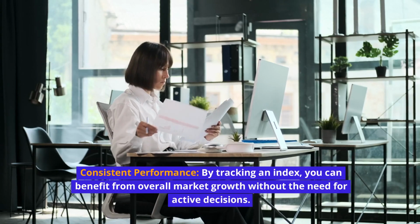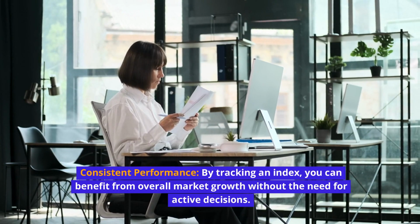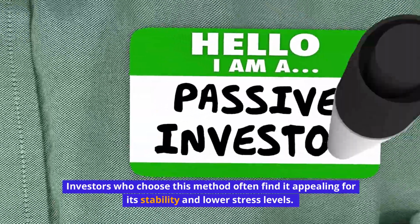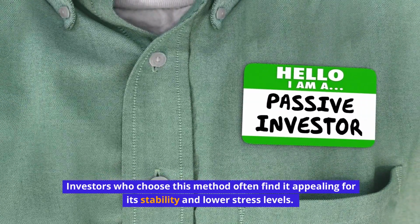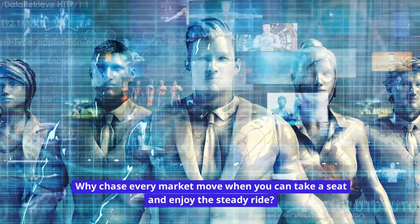Consistent performance. By tracking an index, you can benefit from overall market growth without the need for active decisions. Investors who choose this method often find it appealing for its stability and lower stress levels. Why chase every market move when you can take a seat and enjoy the steady ride?